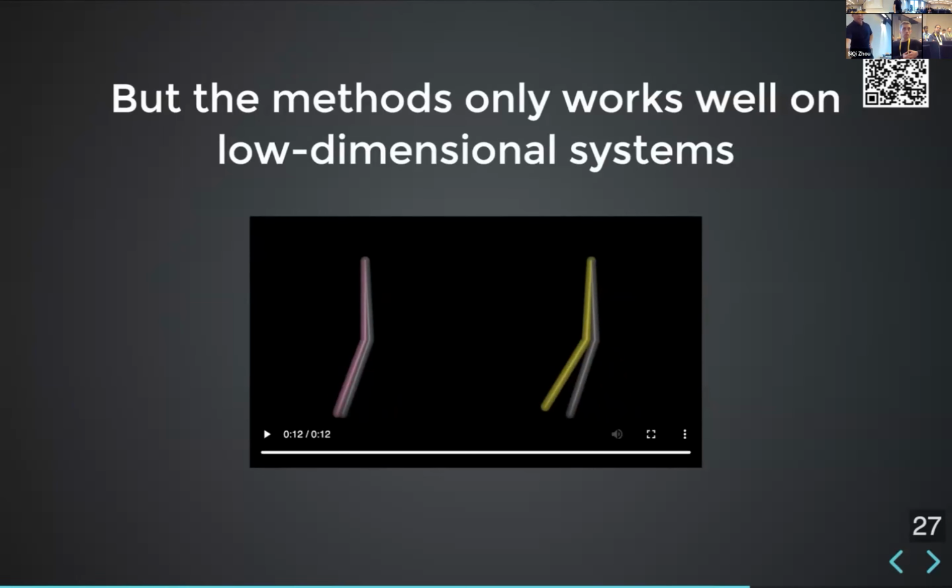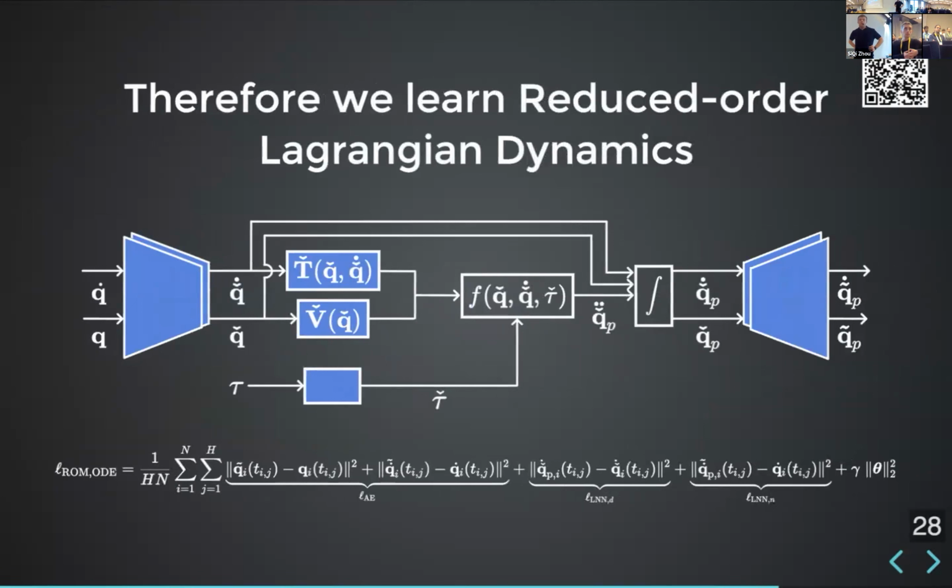What we then did is introduce this reduced order Lagrangian neural network. It looks rather simple. It's just an autoencoder that reduces the high dimensional space down to a low dimensional one. And inside the latent space, we learn a Lagrangian. Different from the previous work is that we use an ODE solver in the latent space to predict the next joint velocity and position. But the network is otherwise very similar to the previous one.